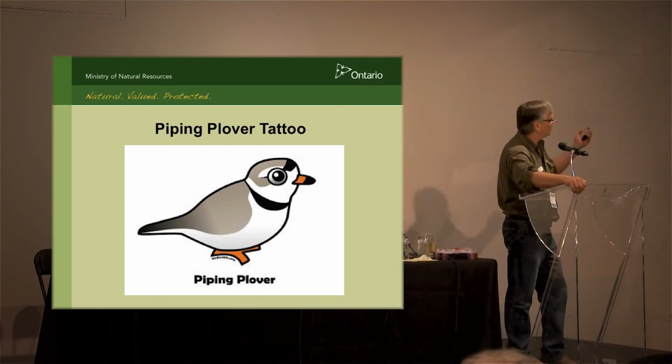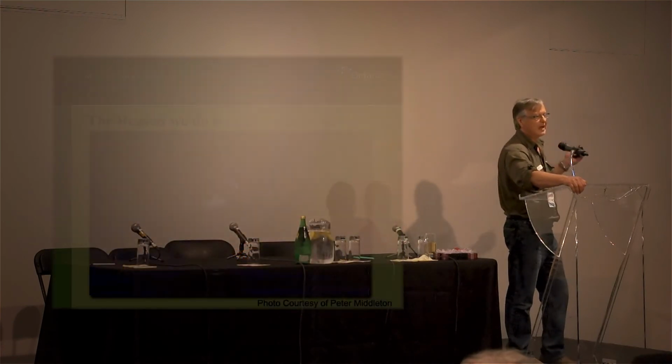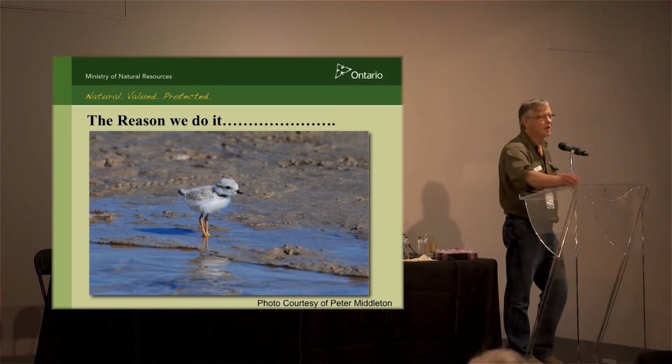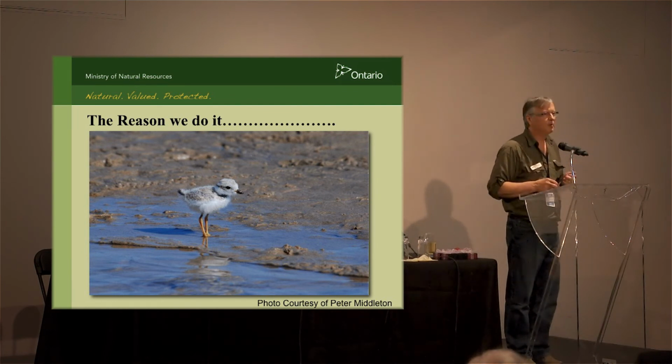And of course, the reason we do it is we want to have as many of these chicks make it to adults as possible. And we did pretty good. As Laurel mentioned, she provided some numbers there. And the plovers seem to get along with people pretty well.